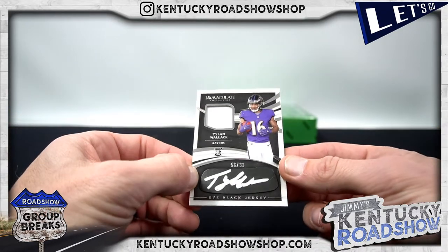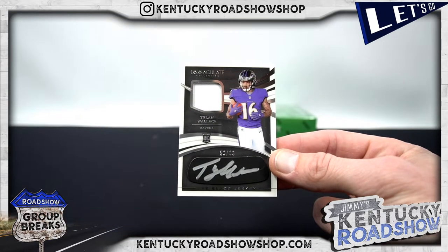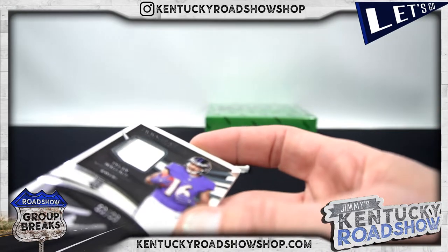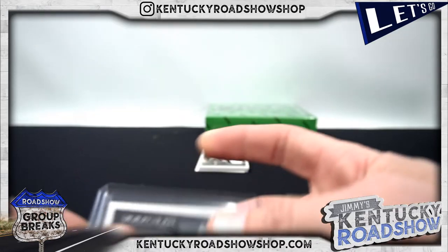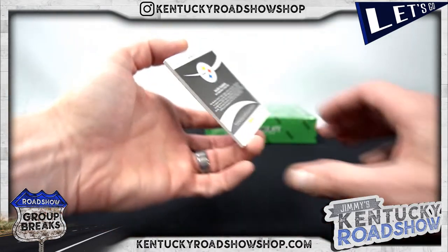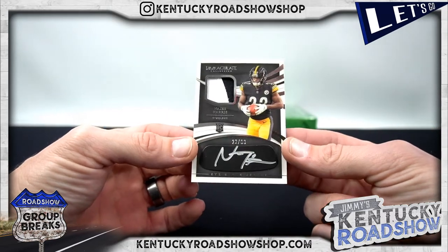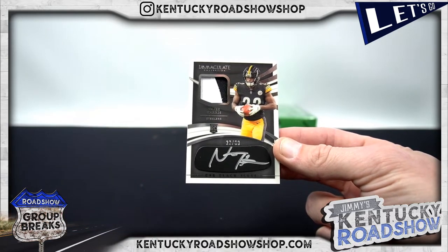Tylan Wallace /99. I love these. Najee Harris /99 patch. Patch eye black.